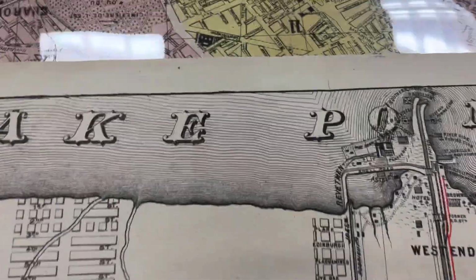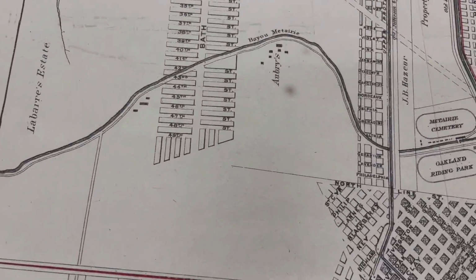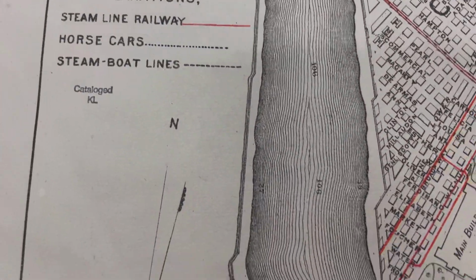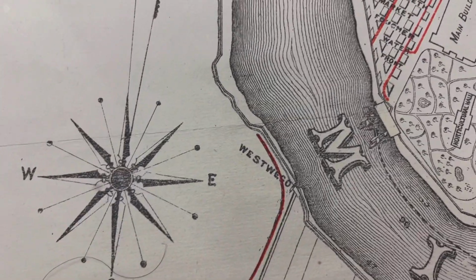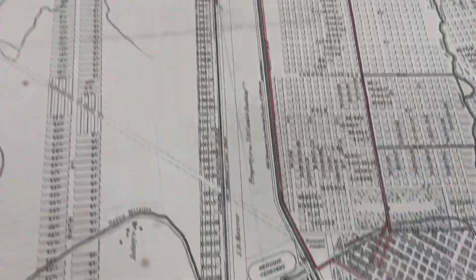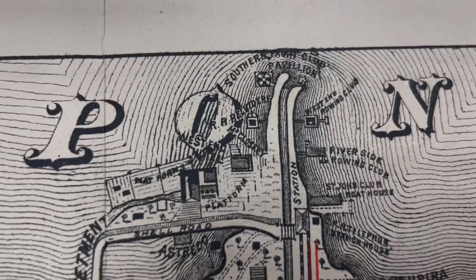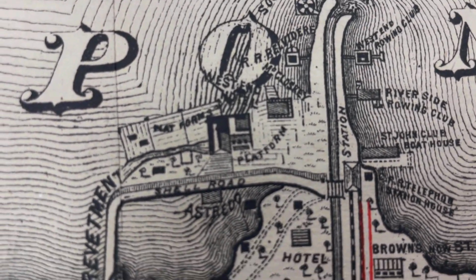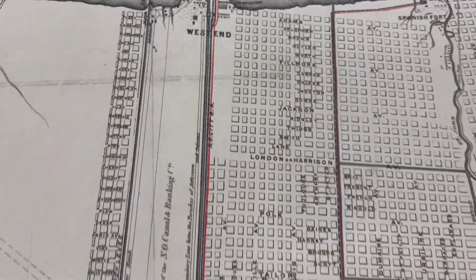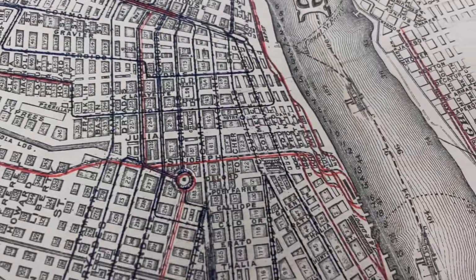So here's a cemetery. This is like the northern part of New Orleans, and you can see a lot of this is just kind of blank or just barely filled in. So yeah, steam line railway. Yep. So pretty detailed map. Yeah, I haven't really compared too much of this northern part with what present day looks like. I think a lot of this just got built over because it's 100 years ago. Pretty sophisticated for the 1800s.